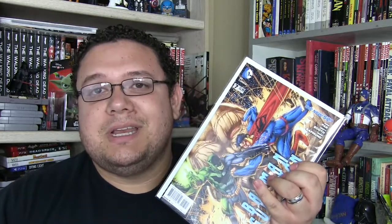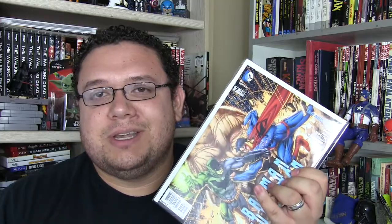When I saw it, I believe I got it at Half Price Books for $1.50. I went ahead and picked it up. It is just a really cool, awesome cover. And so that's just another really cool find and great addition to the comic collection.